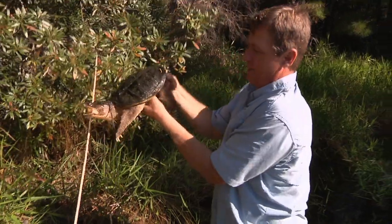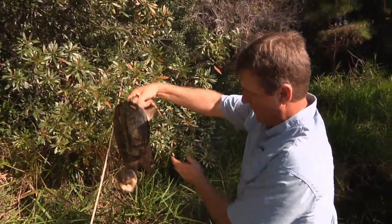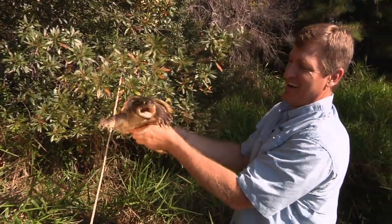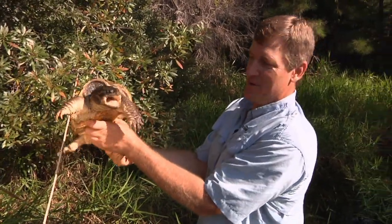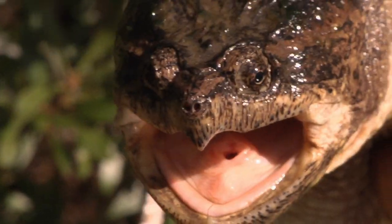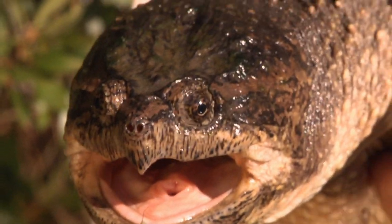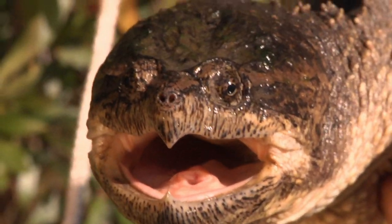Okay, so here is a snapper. They also have pretty good claws too. Let me see if I can get that rope off of him. Yeah, I don't know, can you hear him? You may be able to hear him hissing, but they make kind of a loud hissing noise as well. And boy, look at that hooked beak. So this animal, if it bit you, could probably give you a couple of stitches. So we're going to stay way away from his mouth.